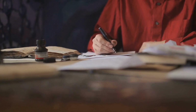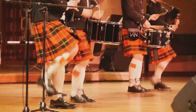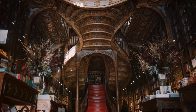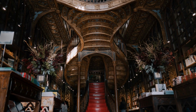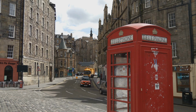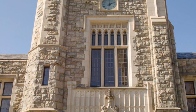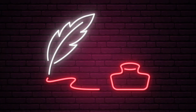This isn't just a dusty old building filled with faded manuscripts and quill pens. It's a living, breathing tribute to the power of words, to the imaginations that have shaped not just Edinburgh, but the world. Step inside and you're greeted by the ghosts of literary giants. Robert Burns, Sir Walter Scott, Robert Louis Stevenson. Their presence lingers in the air, in the worn floorboards, in the ink-stained desks.